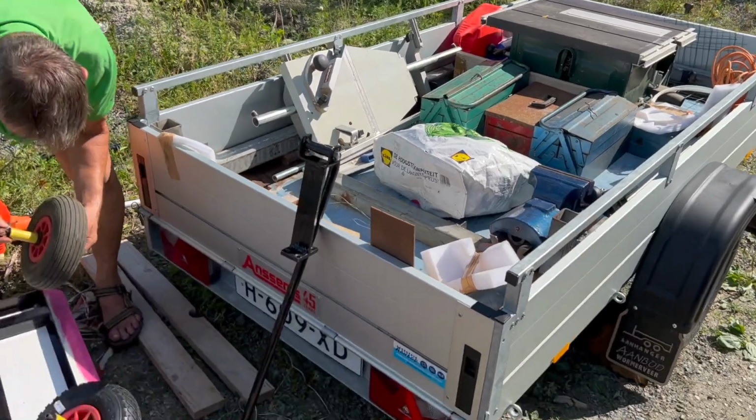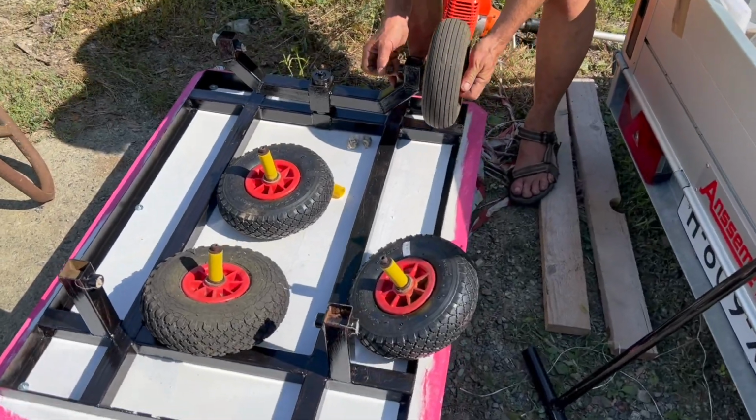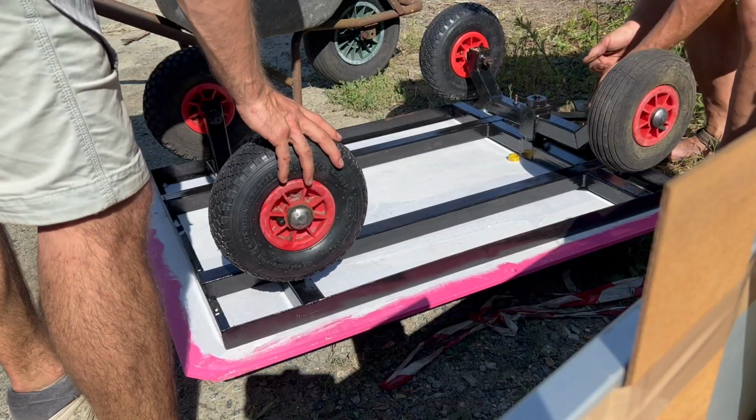In preparation of this adventure, my dad has made this little cart to transport stuff. Painted it vibrant pink, so probably won't miss that.